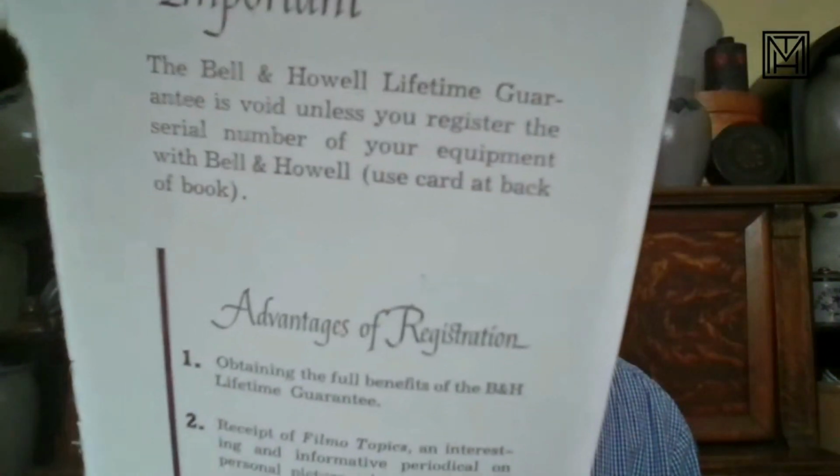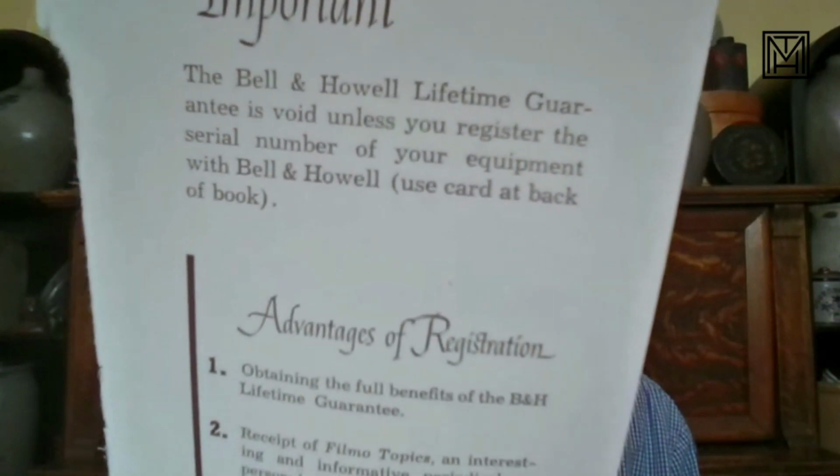So this is the Bell and Howell lifetime guarantee. It is void until you register the serial number. So this card has been torn out. You used to have the serial card, or the registration card, as part of it. And we know that he sent that card in because we have a letter from Bell and Howell that thanks him for sending it in.